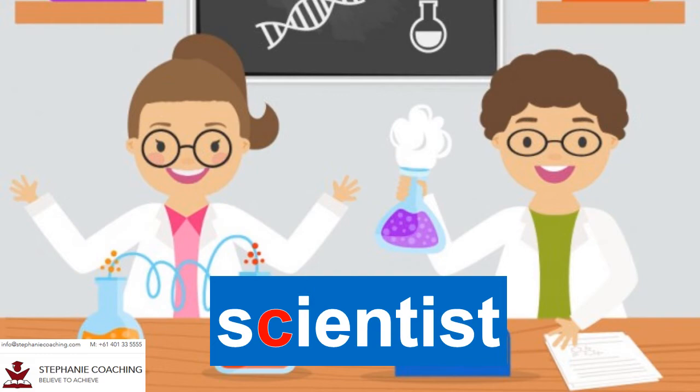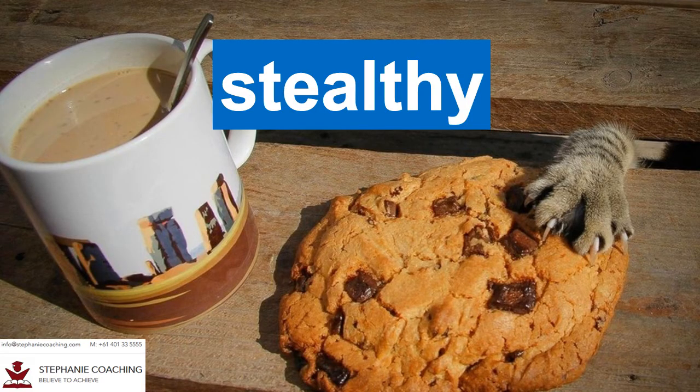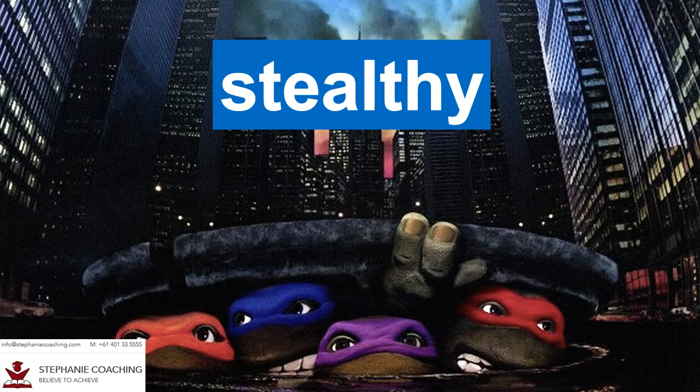Word number 17 is stealthy. Stealthy is the synonym for furtive and secretive. For example, last night I heard stealthy footsteps in the kitchen and I caught baby William stealing cookies. Can you see the word steal in stealthy? Ninja turtles are also stealthy as they move around secretly.